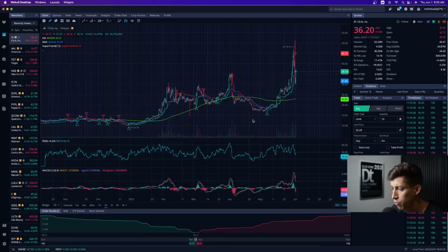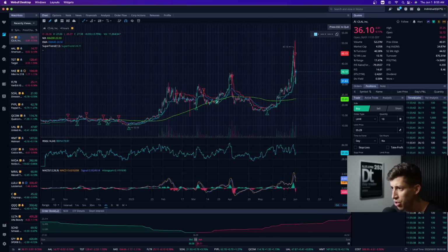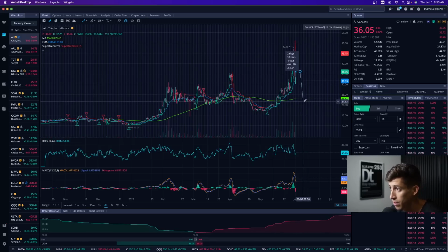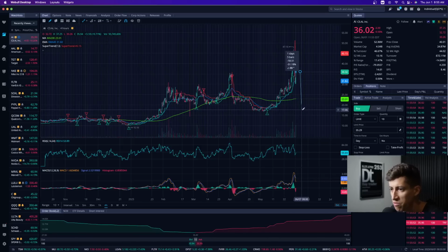If you look at the overall big picture, we're still very overbought. It still has the potential. If it's anything close to what happened last time, it corrected itself all the way back to previous lows. So that means, from $36, which is where we're at right now, it runs the risk of potentially dropping right back down and losing 50%.